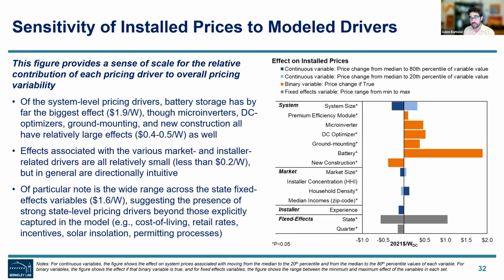This figure here is our attempt at synthesizing the results of the model and really showing how each of these individual variables contributes to the overall pricing variability, given the variability that exists in the individual variable itself. And so you can see, looking at, for example, the system level variables in the top, many of those can contribute to pricing differences on the order of 40 to 50 cents per watt. Obviously, battery being an even bigger driver, with about a 90 cent per watt pricing effect. The market related pricing drivers, so market size, installer concentration, household density, and incomes, in many cases, we found statistically significant effects, but they were just relatively small. So typically on the order of less than 20 cents per watt in terms of the effects that those ultimately had on the overall pricing variability.